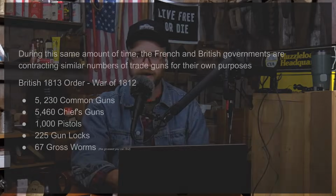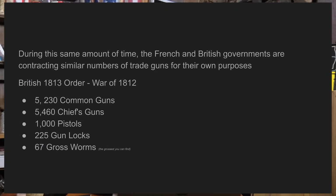So during the same time that the Northwest Company and the Hudson Bay Company are going back and forth, the French and British governments are contracting similar numbers of trade guns for their own purposes. The British placed an 1813 order during the War of 1812 for 5,230 common guns, 5,460 chief's guns, 1,000 pistols, 225 gun locks, and 67 gross worms.